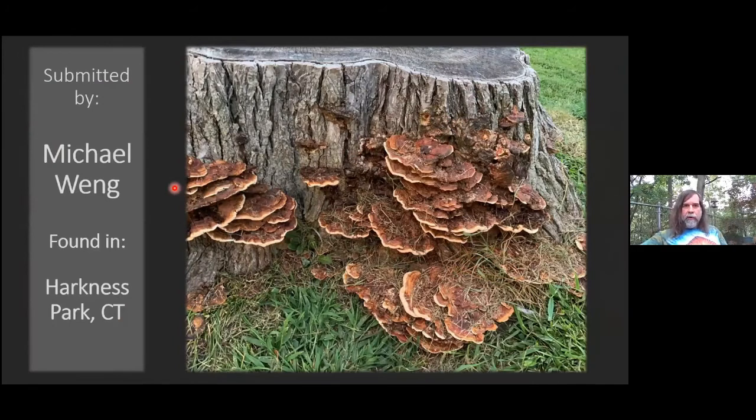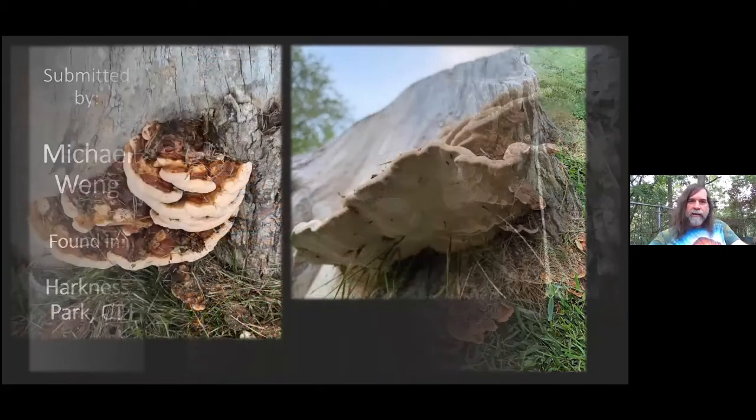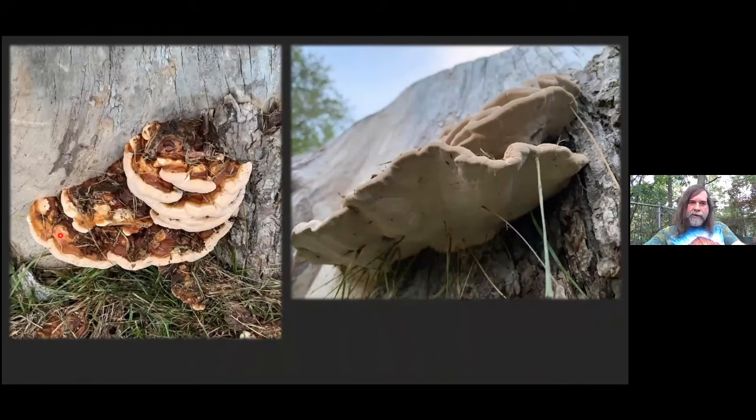Here's another big polypore submitted by Michael Wang, found in Connecticut. I'm sure a lot of you have seen something like this popping out on fallen logs or stumps like this. So you can see it's got this brownish, kind of shiny, varnished cap, which contributes to its common name. The naming of these has gone into flux, and I believe this is Ganoderma sessile. Sessile meaning it doesn't have a stem, and you can see this one doesn't have a stem.